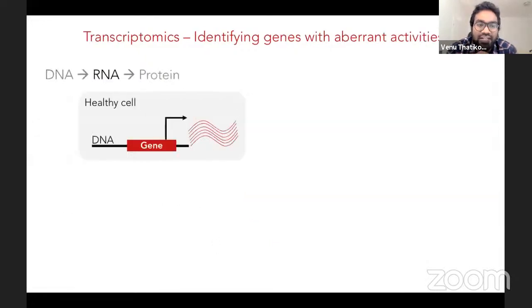Let's move on to RNA now, right? You already know that from DNA we produce RNA. RNA is a single-stranded molecule. As I mentioned in an earlier slide, we have 3 billion base pairs in the DNA, but as said, only 2% of the genome codes for a protein.